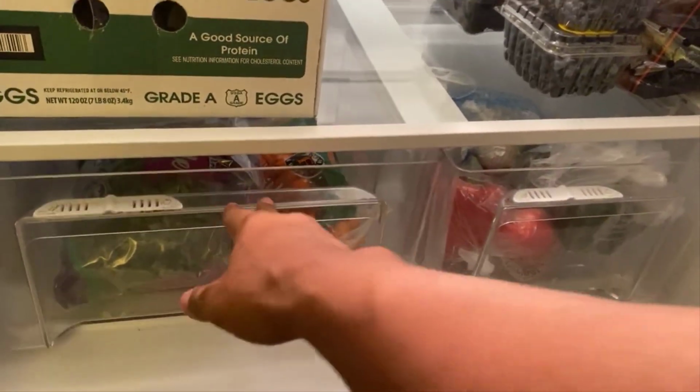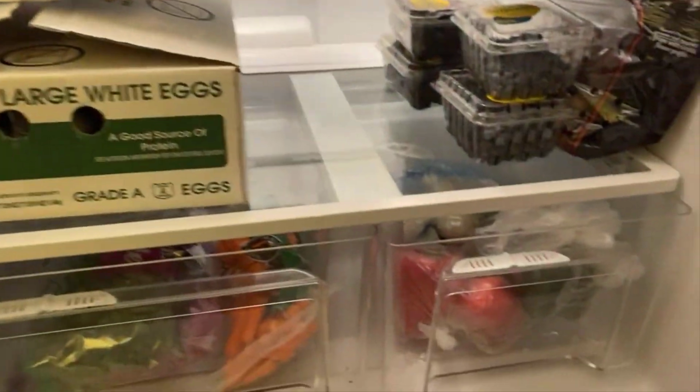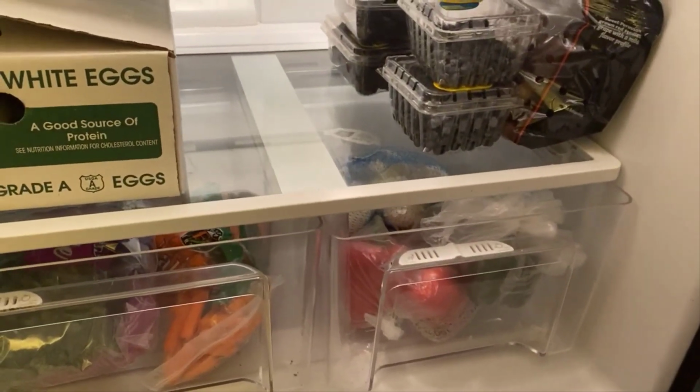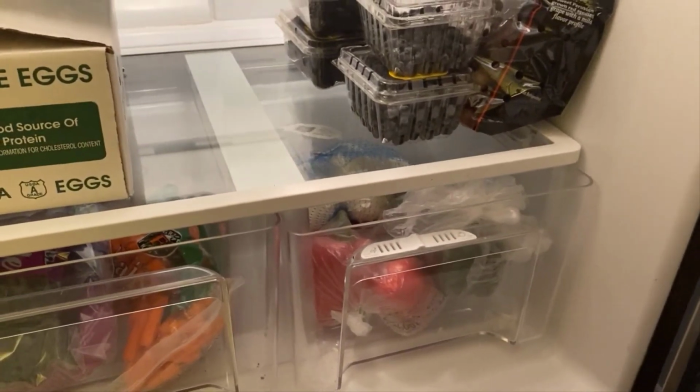So for those who don't know, it's just me and my son living at the house here. You can see this fridge is kind of bland, per se. There's not a lot of stuff going on over here, but there's definitely a couple of things, as you can see here, that we have a little extra of because my son and myself, we like those as well.